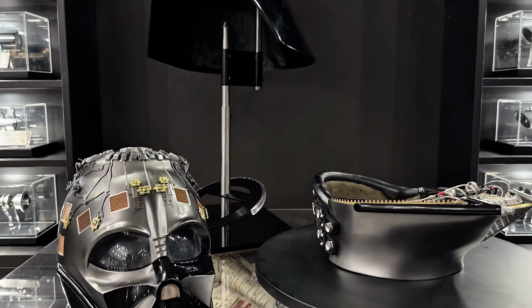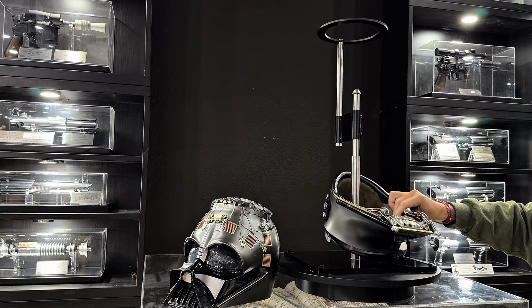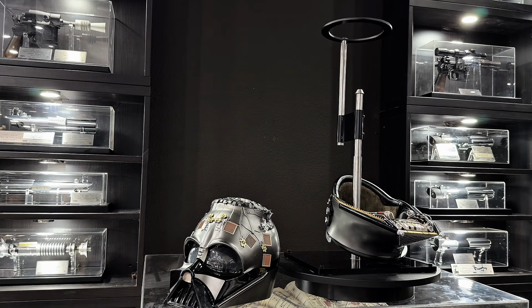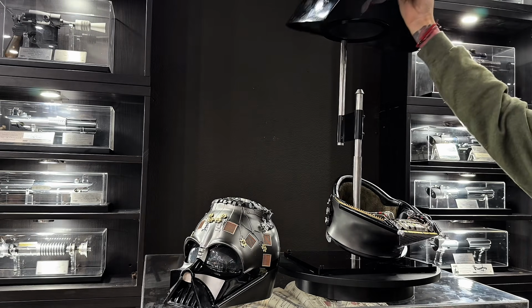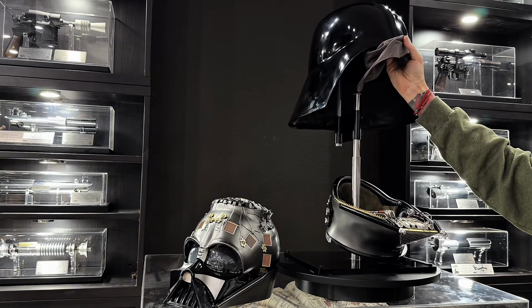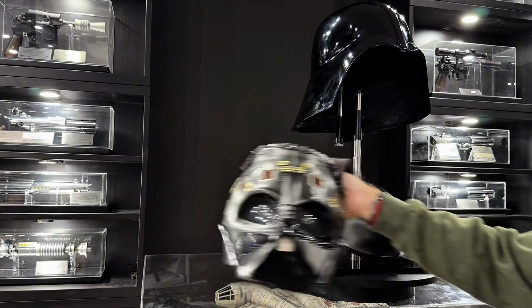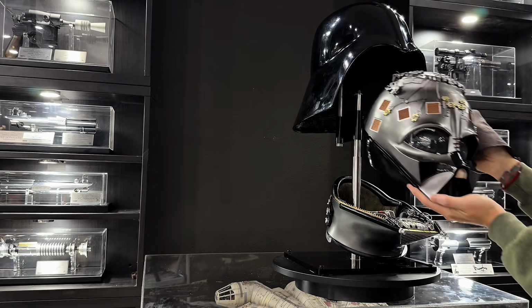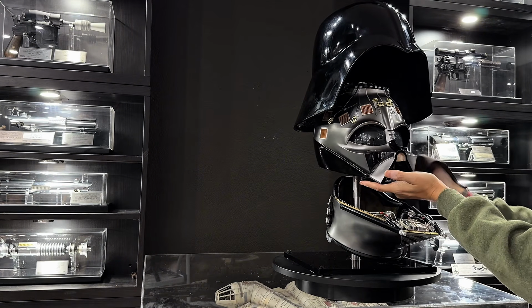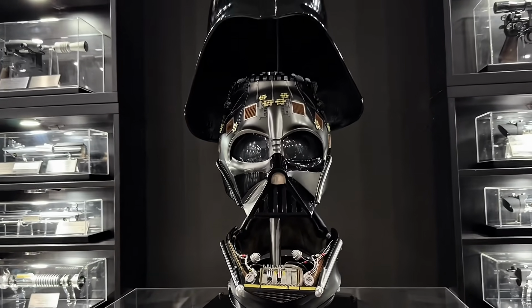Here are the 3 parts separately, so you can kind of see. It would actually be kind of cool to display them separately as well. But anyways, I would suggest putting on the neck piece first, and then to balance it out, putting the dome next, and then the final piece would be the face mask. And of course, since this is property of EFX Collectibles and Lucasfilm, I wanted to be extremely careful when taking this apart and putting it back together. And just look how iconic this looks.